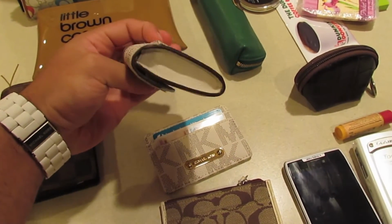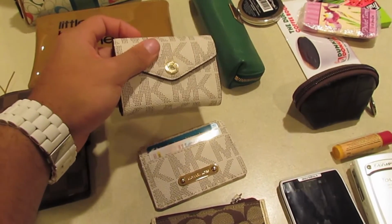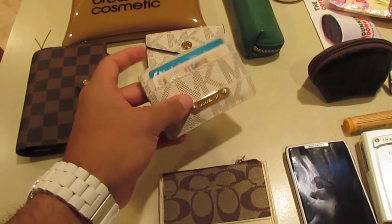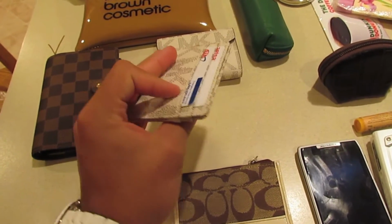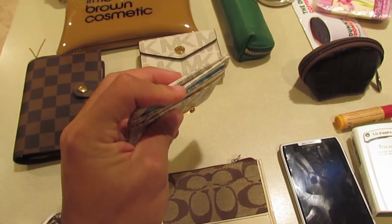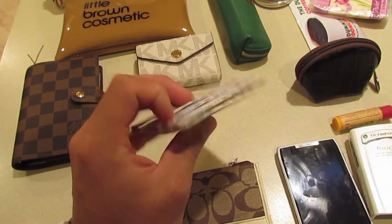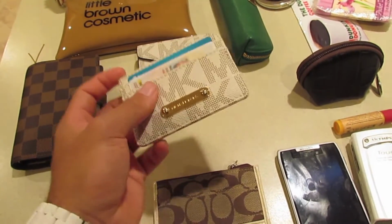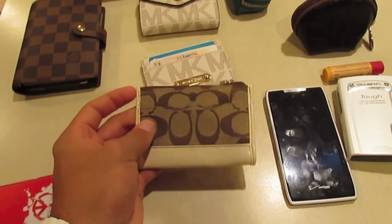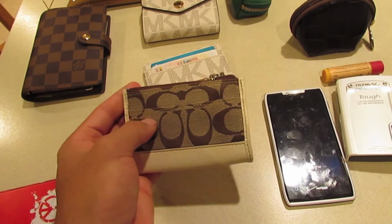This is Michael Kors. It's just a regular card case. This has all of my gift cards, club cards, store loyalty cards. This is just another little smaller credit card case. This is great for when I need to throw something in my pocket. It's just got a main compartment and then 4 other smaller compartments on the outside for cards. This is basically my bare essentials of what I need to bring with me. And then this last little Coach one has some gas cards in it, so I can just throw it in my car and leave it in there.